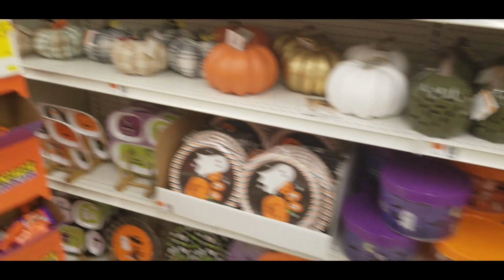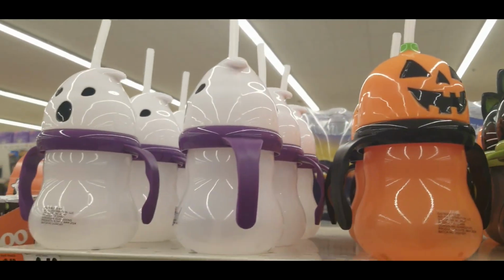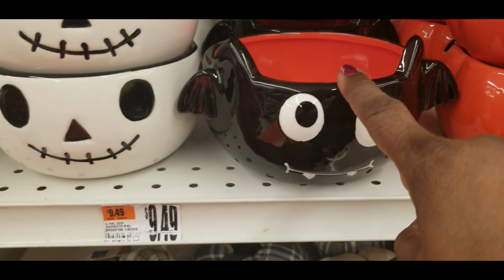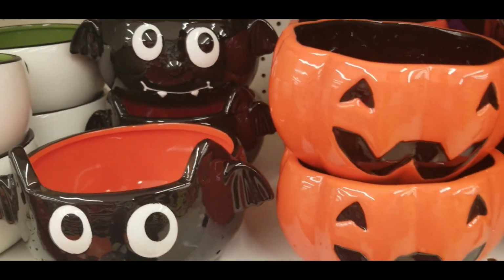So they have, oh, let's look over here. They got some more Halloween stuff. They got the sippy cups. Got the cat, the pumpkin, the ghost. And those are $6.49. They have the bowls. These ones are $9.49. You got the scarecrow, it looks like a bat, pumpkin.